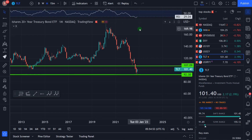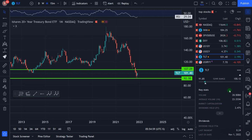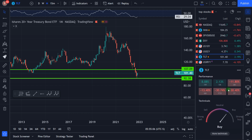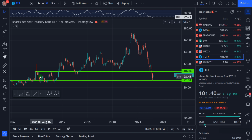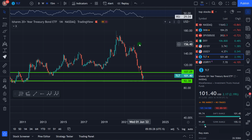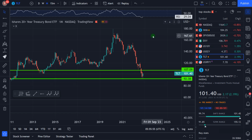oversold. So TLT I have in my portfolio, and of course I will continue to hold it because it's one of the safest assets in the bond market, in the stock market, in the whole financial system. So why not? It's now very cheap. It, by the way, traded at the levels of the previous crisis in 2011. So I remind you that I think that it can be one of the best investment ideas for the next year.